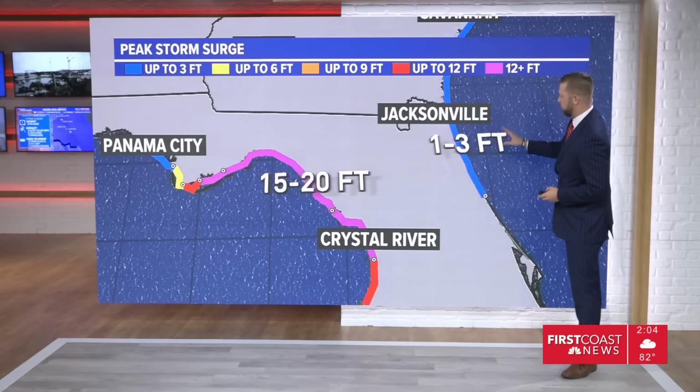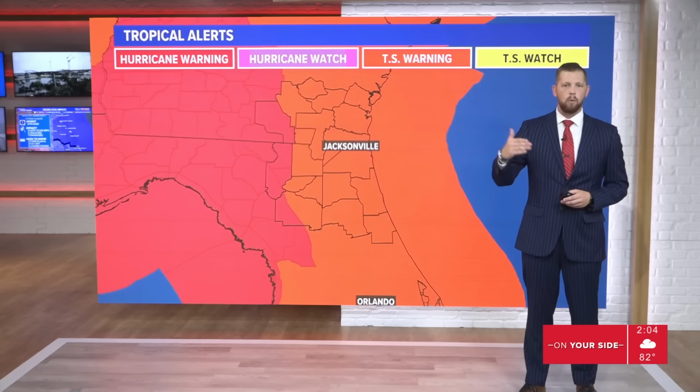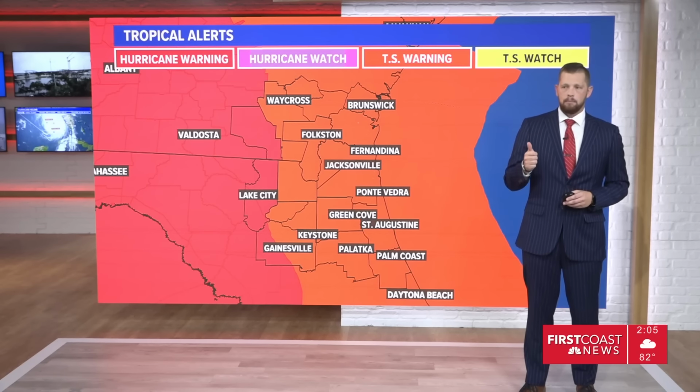Now here for the First Coast, we're talking much more of about a 1 to 2, potentially 3-foot surge, especially around high tide between about 4 and 6 p.m. this evening. But overall, we are not all that worried or concerned with either the storm surge or freshwater flooding. That's rainfall flooding.